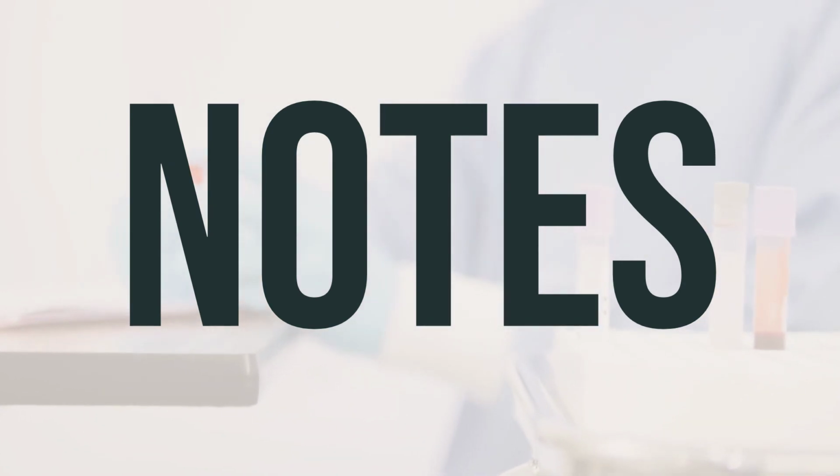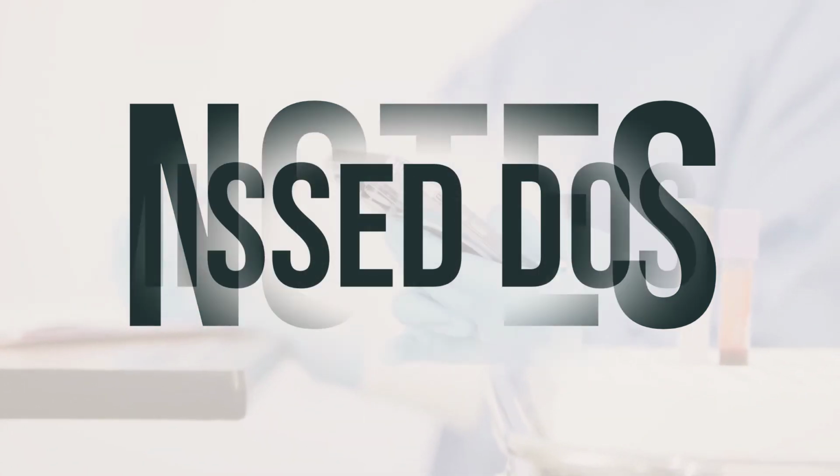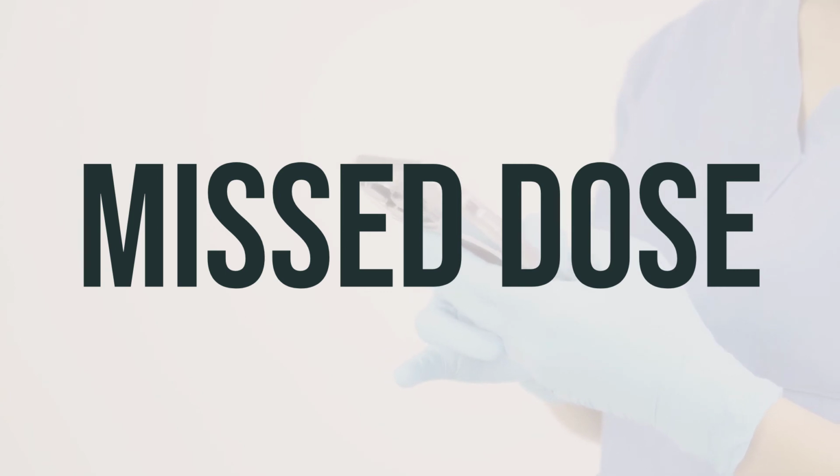To prevent constipation, it is recommended to eat dietary fiber, drink enough water, and exercise regularly. Kaopectate should only be used for temporary relief of constipation and should not be taken for a long period of time to prevent dependency on laxatives. If you forget to take a dose, take it as soon as you remember. If it's close to the time for your next dose, just skip the missed dose and take the next one at your regular time. Do not take a double dose to make up for the missed one.